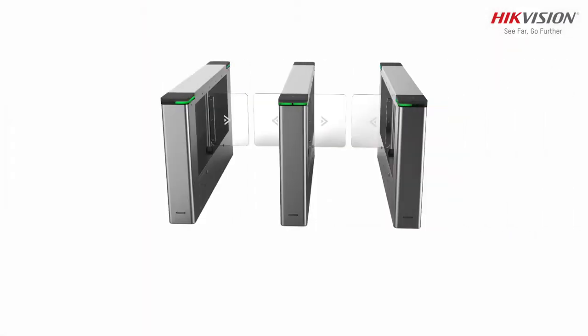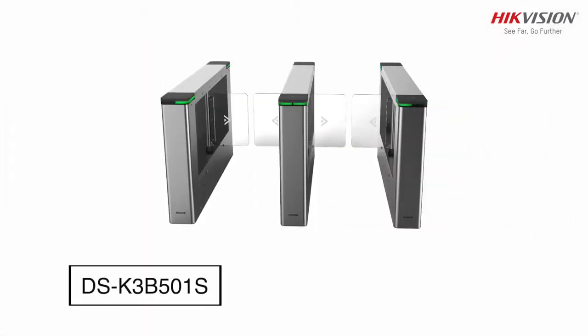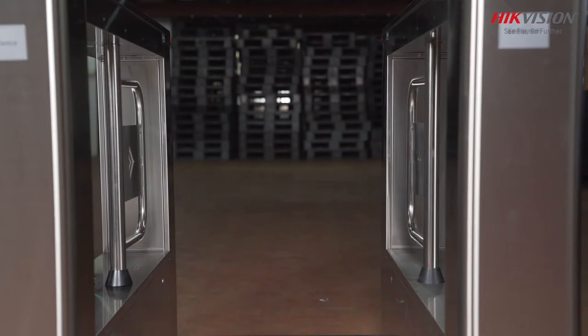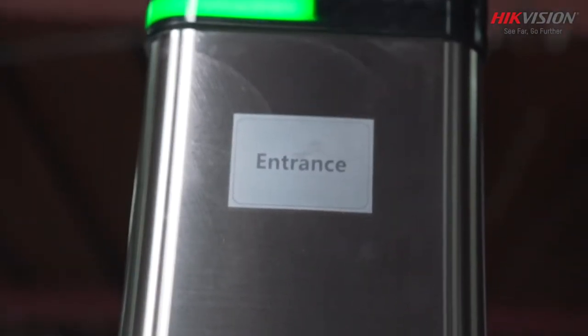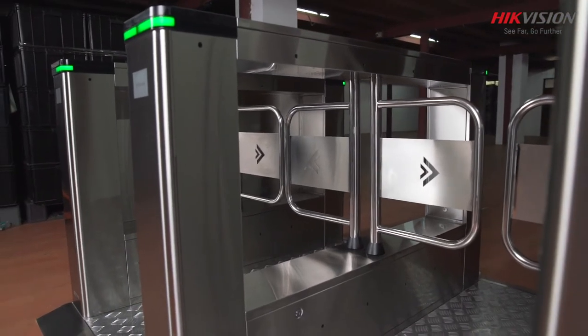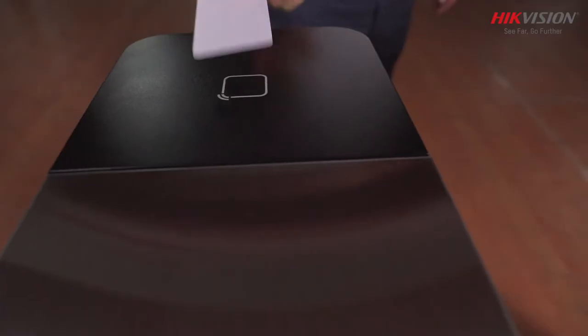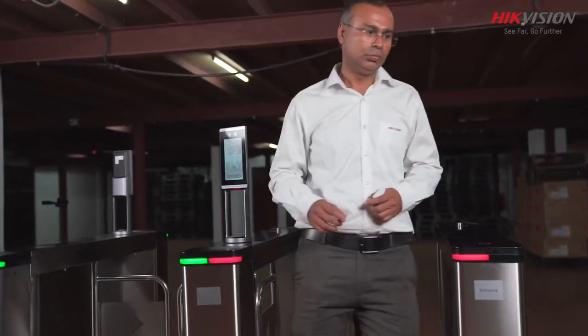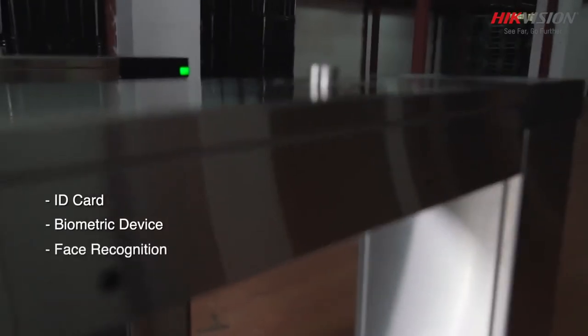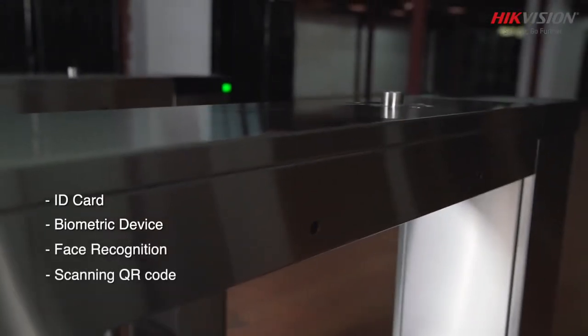Hikvision Swing Barrier Turnstile, model number DS-K3B501S. This series are swing barriers with two flap barriers and 12 IR lights, specially designed to detect unauthorized entrance or exit. The swing barrier integrates with the access control system, wherein the person can authenticate to pass through the lane using either an ID card, biometric device, face recognition terminal, or by scanning a QR code.